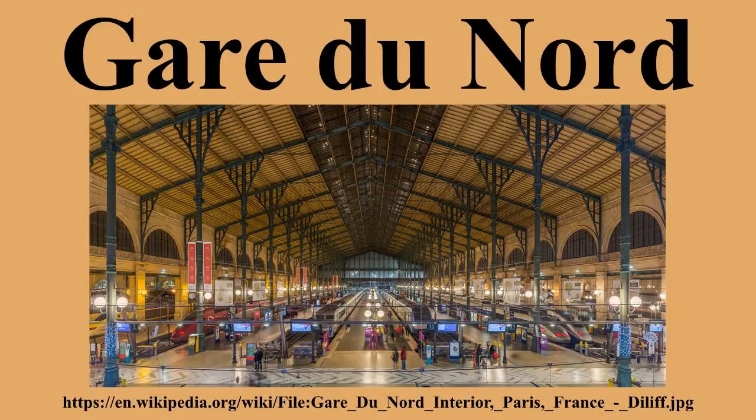Line D offers a quick connection between Gare du Nord and Gare de Lyon and many areas of southeast Paris. Line D also operates to northern Paris, to Saint-Denis and Creil. Both lines B and D serve Stade de France in Saint-Denis.